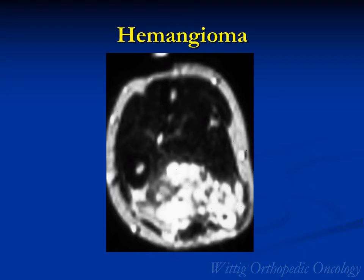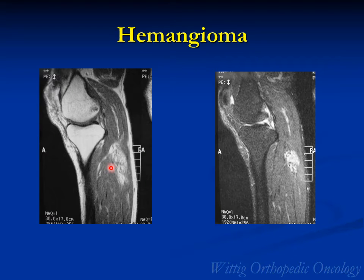This is showing you the T2 weighted image, where you see this very high signal within the actual vessels, and how the vessels are serpentine-like and irregularly shaped and infiltrate through the surrounding muscles. They don't grow in a ball-like manner like a sarcoma. Here's an example of hemangioma in the calf. Intramuscular hemangioma on the T1 weighted image here and the T2 weighted image here.